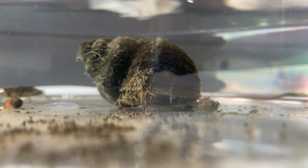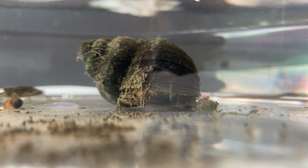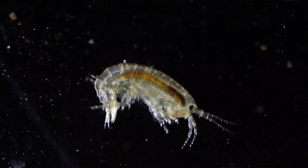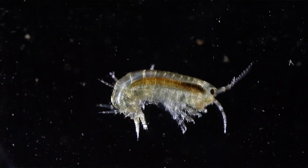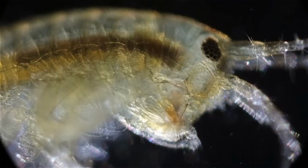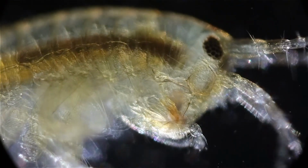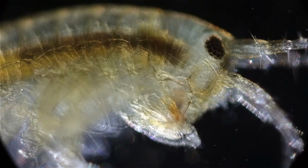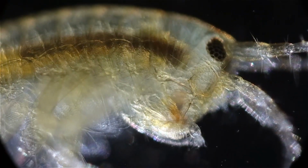Let's take a look at some of the species that might be more tolerant of pollution. Check out this scud. These side swimmers are actually a small crustacean called scuds. They do not go through the same life cycle as an aquatic insect. Instead of having separate larval stages, small scuds grow into larger, mature scuds.